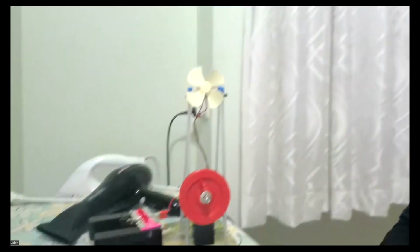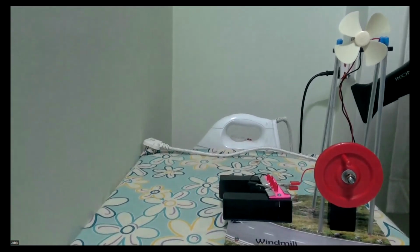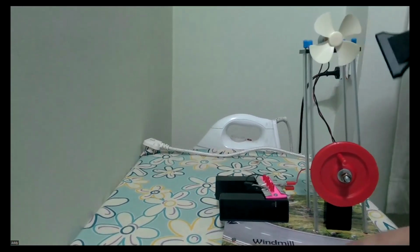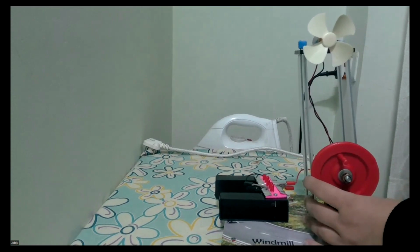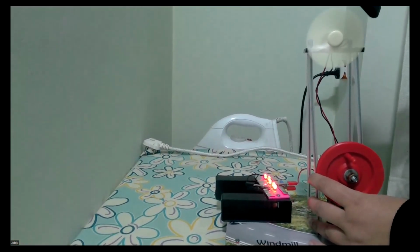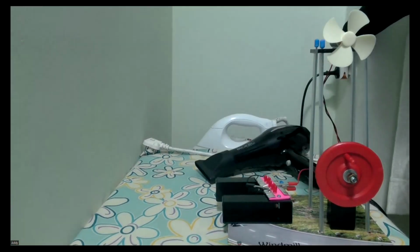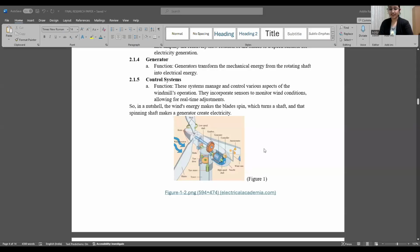Here, I will demonstrate for you a working conventional windmill. The LEDs will light up as energy is generated. Wasn't that fun?